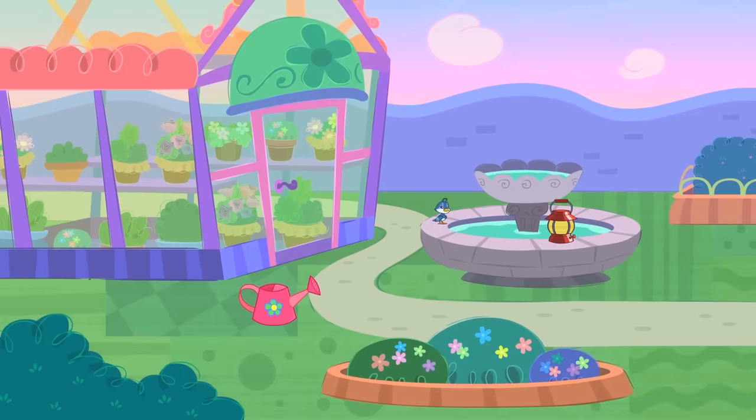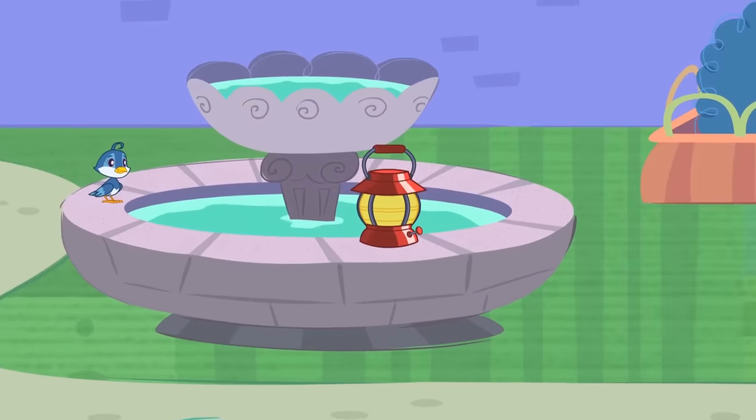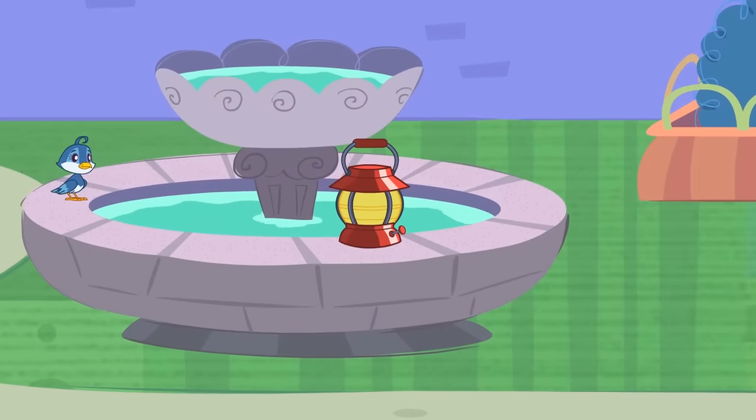Is the lamp near the flowers? On top of the bird bath? In the greenhouse? Or next to the watering can? Well done! You found the lamp. It was on top of the bird bath.